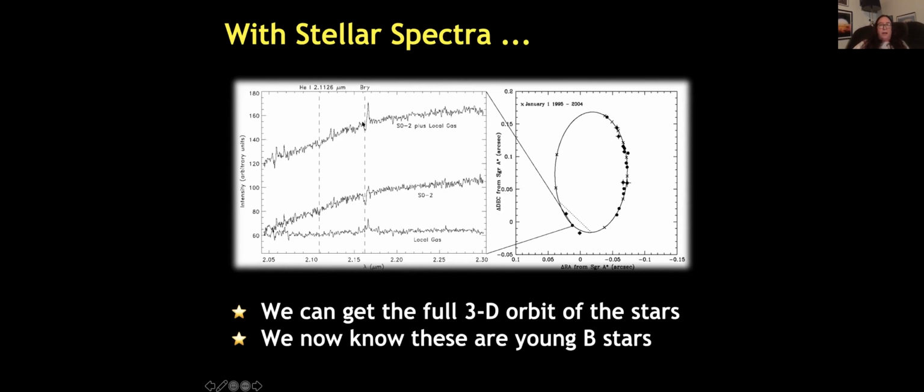And because we know what different elements are in the atmosphere of the star, and we know the color of the star, we know that this is a B star. Oh, be a fine guy or girl, kiss me, which is a very un-PC term now that we use. I've got to find a new one. This tells us this is a B star. We also call these early type stars. So this is a very young star, and it's a very massive star compared to the sun.